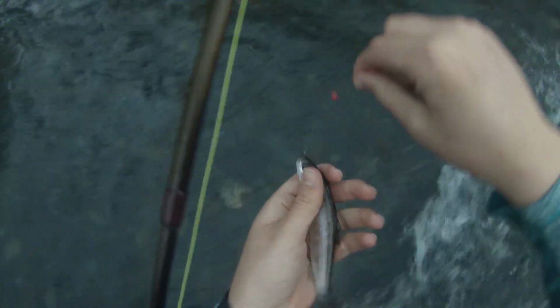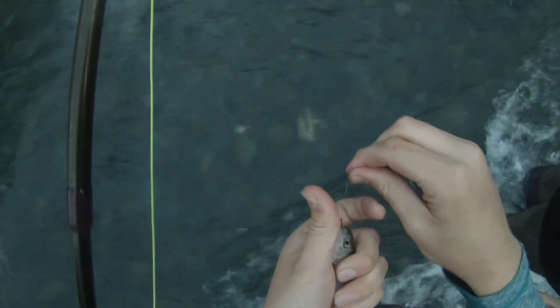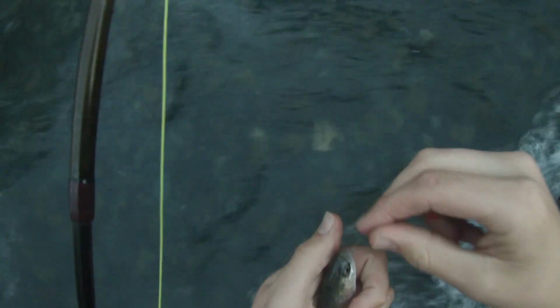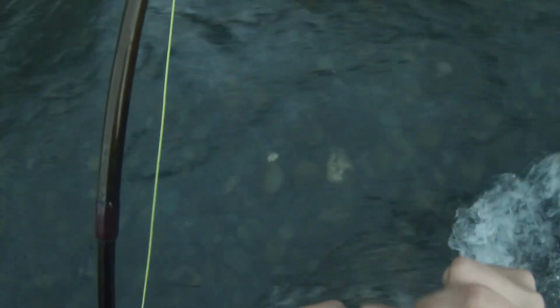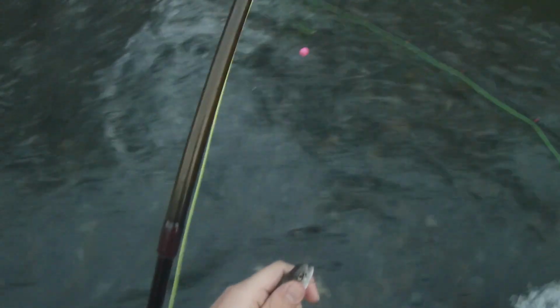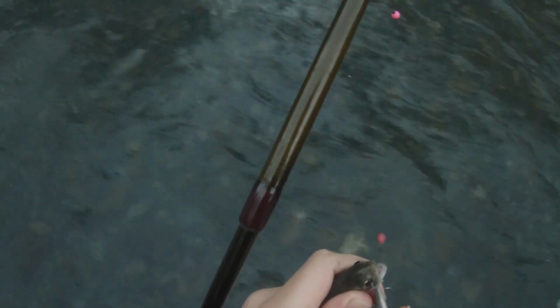Hey, that's still an okay size. That's an okay size fish. Let me see it. Oh, that's a dolly. Oh, he's so cute. Look at him. Hey, buddy. You know, I kind of want to stay in this spot and catch some more. Dude, the one you had on was big.